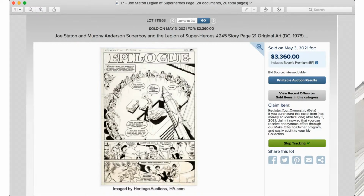And just so many superheroes in the Legion of Superheroes, all at one round table meeting. Just fantastic content, tons of characters. Really cool half splash page, $3,360. I think it was fantastic.